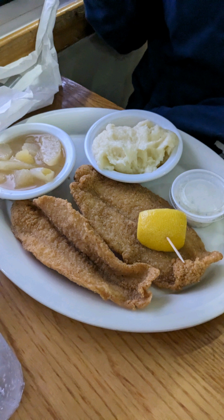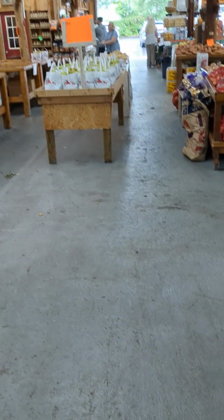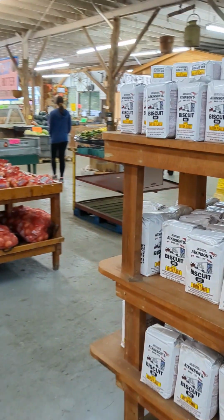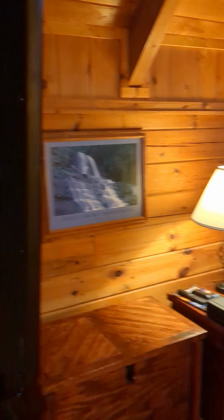Now, I will say, if you go here, keep in mind that it is going to be a little bit expensive because it is off the beaten path, but I promise you it's going to be worth every cent you pay. Here's a shot of the farmer's market, if you will. Here's a shot of the orchard and the barn, and here's our cabin.